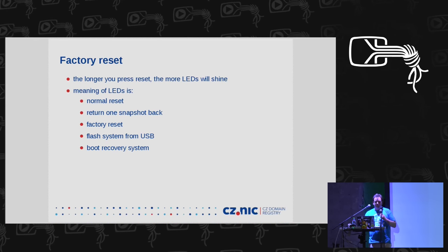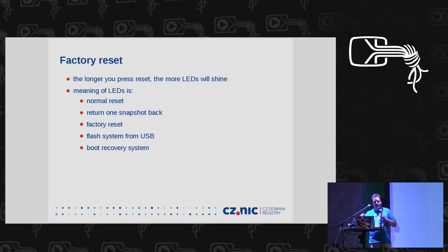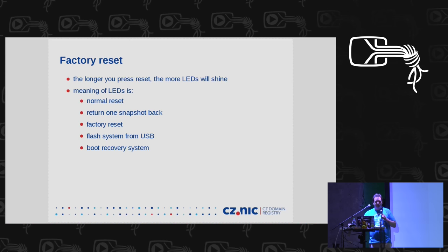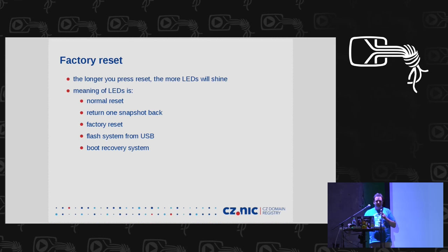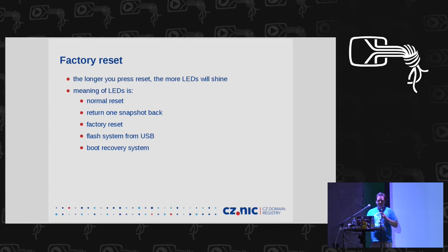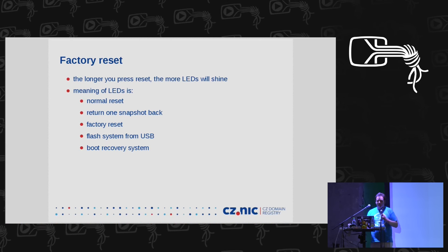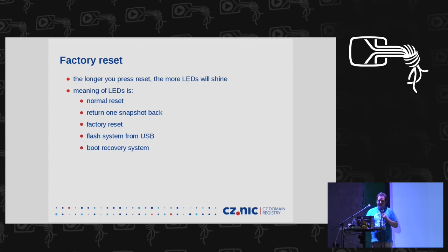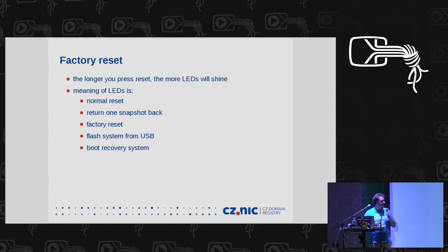Also, if you manage to break the recovery system or U-Boot, you can boot up even over the serial console. You can send U-Boot inside, boot up U-Boot, and then via U-Boot boot the kernel from network, and it's really hard to break it completely. There are plenty of options for how to recover if you play with it.